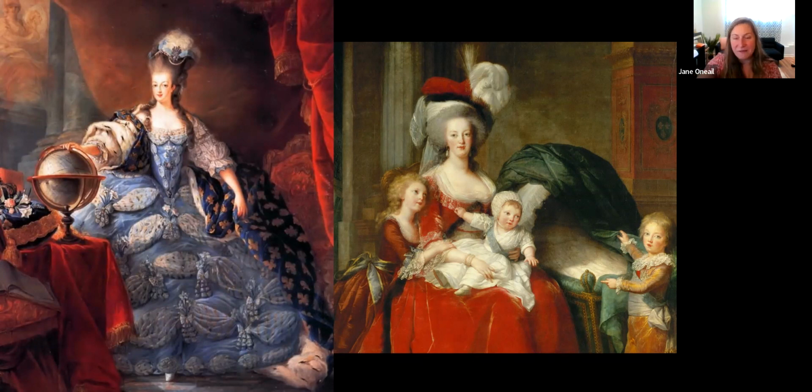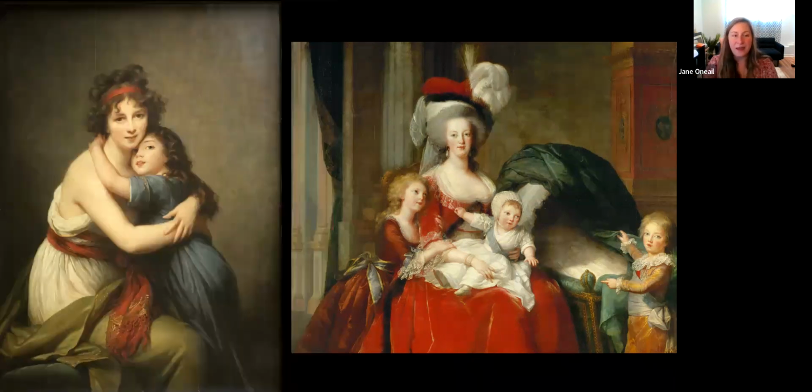So interestingly, Vigee Le Brun is appropriating her own gestures of love and affection that she used in another self-portrait with her own daughter, and incorporating that into the Queen's portrait over here to really make her seem like somebody who's a mom, somebody who is connected with her children.